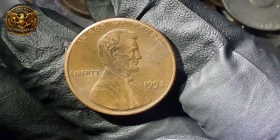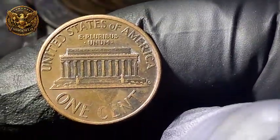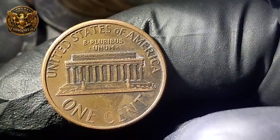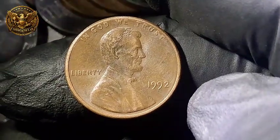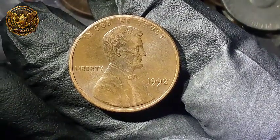Third, if you spot anything that seems even slightly unusual about a 1992 penny, do not spend it, do not clean it, and get it authenticated immediately, even if what you find isn't the exact ultra-rare variety worth $30 million. 1992 had several other valuable error varieties that are worth thousands or even hundreds of thousands of dollars. So any unusual 1992 penny deserves professional examination.